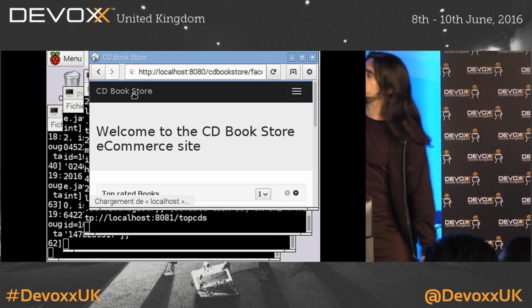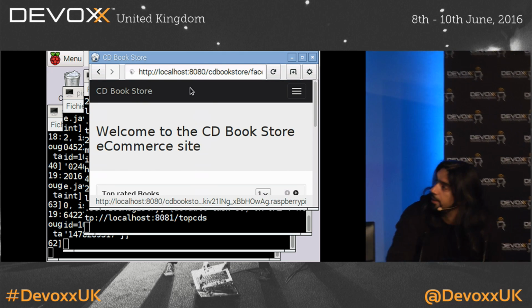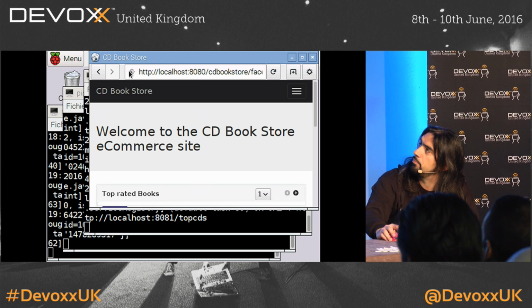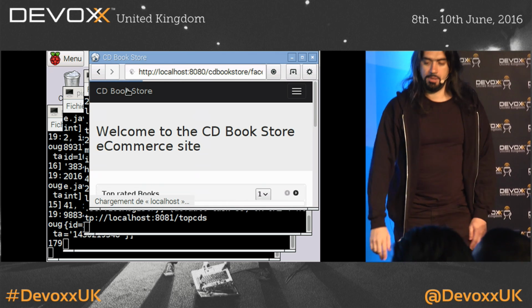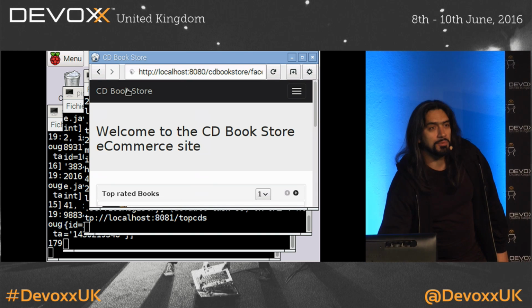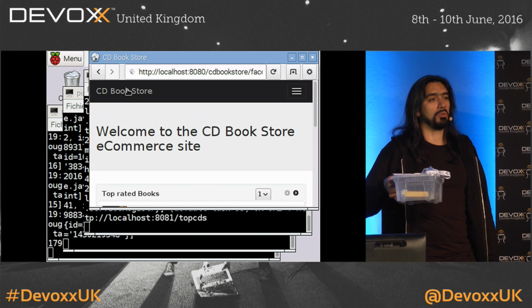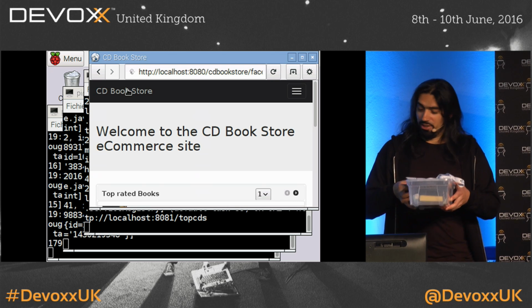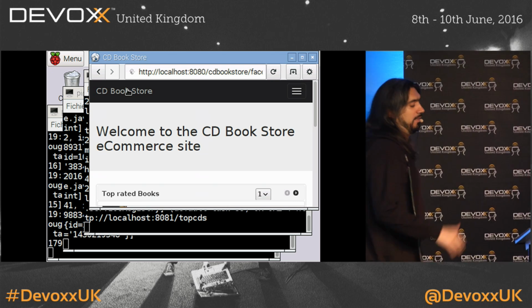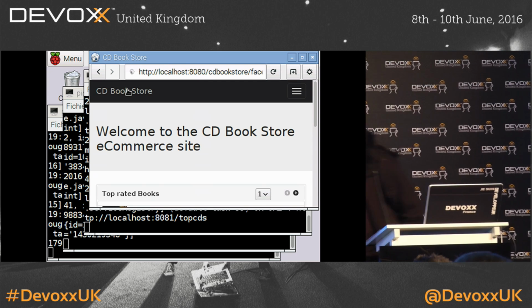So you have the 3 services, at the back, top CD, top book, and the web application. I had to fill up the box. Everybody says that the Raspberry Pi is small, but I had to put the Raspberry Pi, the plugs, the cables, the keyboard, the screen. But because we all run Raspberry Pi in production, I had to do it.